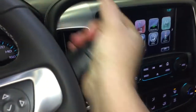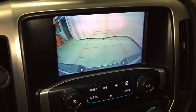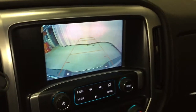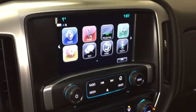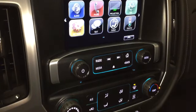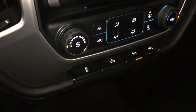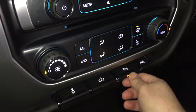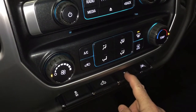on the touch screen. And when you throw this in reverse, you get that full color rear backup camera with trajectory. You also have the parking sensors, and as soon as I put that into reverse, I got a seat vibration to let me know about something around me there, in this case the wall. So the parking sensors, front and rear, the on-off switch is right there.